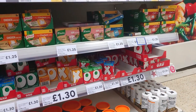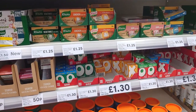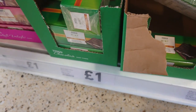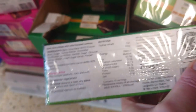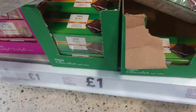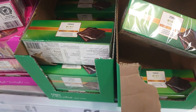OXO cubes. I bought some from here last time, still not tried them. I know we've shown you them before, and although they don't say vegan on the pack, they are vegan by ingredients. These after dinner mints for £1, and they're quite fabulous. We like one with a decaf coffee, don't you know?